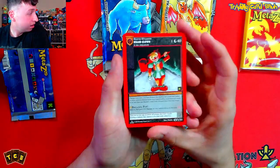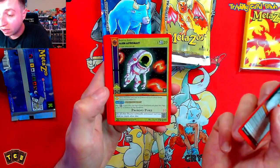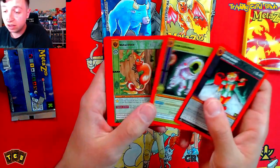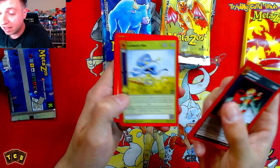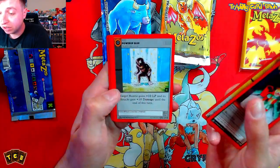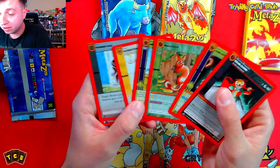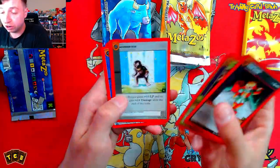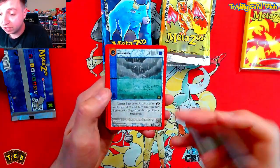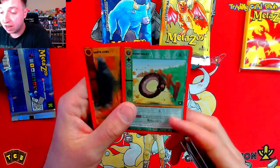So let's see here. We got Killer Clown, Alien Astronaut, Wapaloosie, Anti-Magic Field, Retribution, Power Up Blue. So there's spells, it looks like. Those are spells, and we have Beasties. So I'm assuming that's like your creature cards. So you have Invisibility, that's a spell. Hoop Snake, and I'm glad we got this, guys.